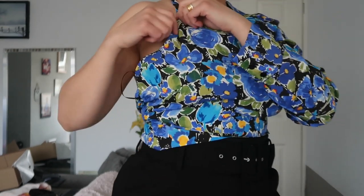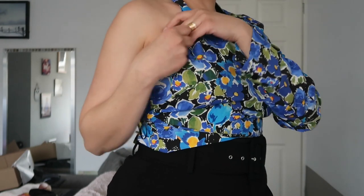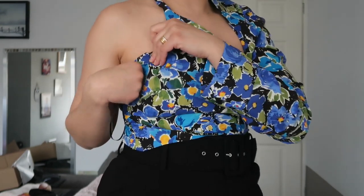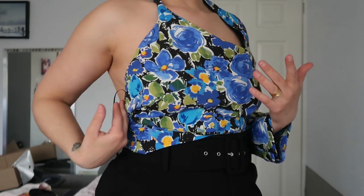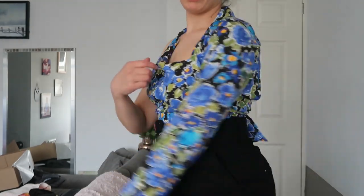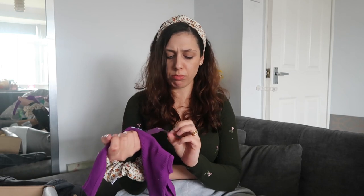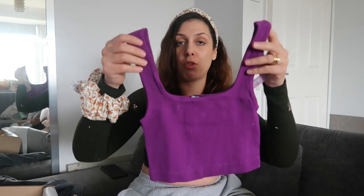They should maybe have some elastic here so it can just stay secure and hug this area. But yeah, it's fine, I wouldn't really pair it with this, but because I don't really like the fit of the top, I could not put much effort into making it an outfit. So next thing is just this basic seamless crop top.